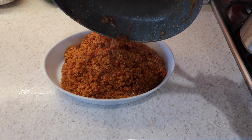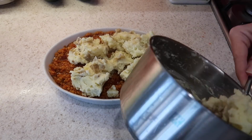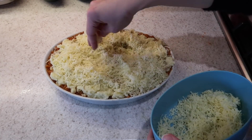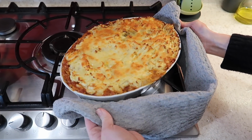Once I've mixed everything together and combined all the flavours together, I'll then pop that mixture into an oven-proof dish, and then I will mash my potatoes and add that on top along with some grated cheese as well. I pop it into the oven for about half an hour on 190 just so the cheese gets really nice and melted and browns off, and then I serve it with some peas.